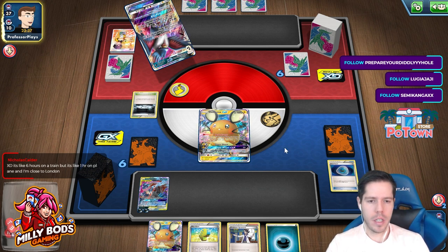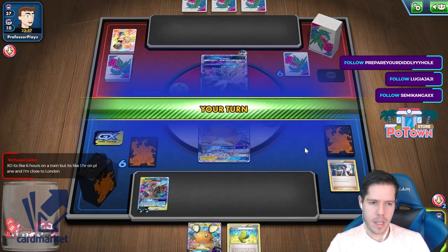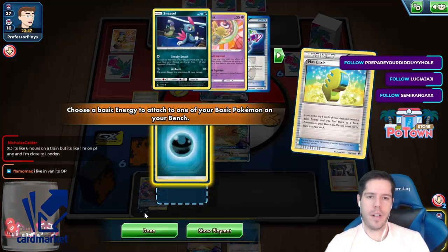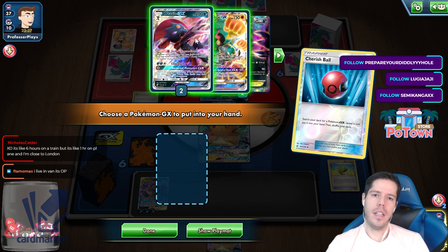Okay, so I'm probably losing the energy and the Sycamore here. Yep. As expected, my top deck is Cherish Ball. Not a very good one, but that's okay. It does help me thin a little bit.